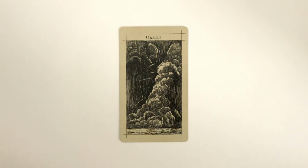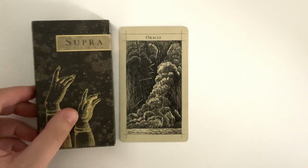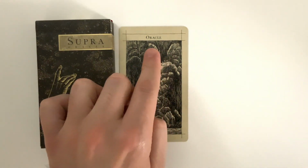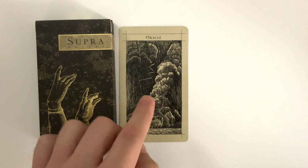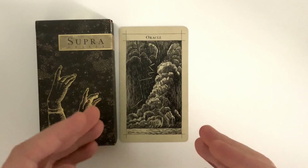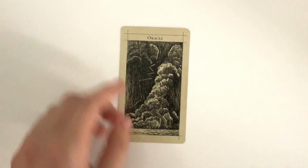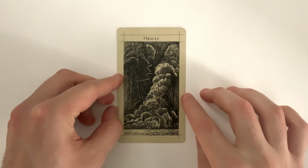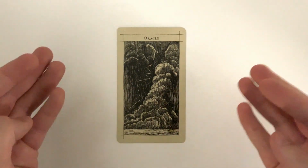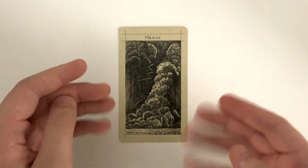Now, the reason I find it odd is because this is an Oracle deck. This is almost the name of the deck in a card in the deck. This is an Oracle card, and it's a card named Oracle. It's almost a little bit too on the nose, but what a cool idea to have as a name of an Oracle card, Oracle as a card. It's even confusing to say.